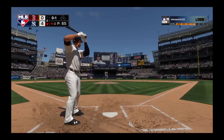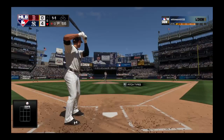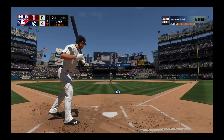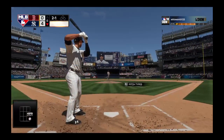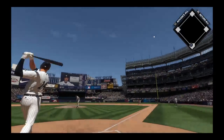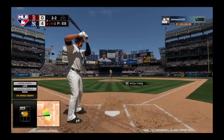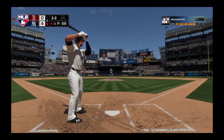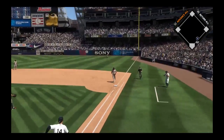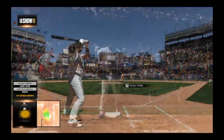Into the windup, here comes the 0-1. Up around the face. Nope. No offer on that one. 2 balls and a strike. Bases are empty, 1 man out. Hit down the line at first. Ramirez ranges to his left, and he is out on the tag.